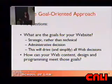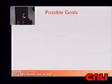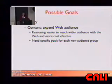When I mention goals, what I mean are strategic goals, not technical. So, yes, one goal is making it easy to use, but that's not a bigger picture. So, I'm looking for big picture, strategic things that the law school is trying to accomplish.